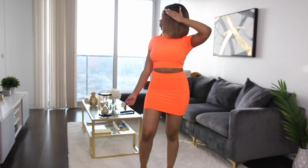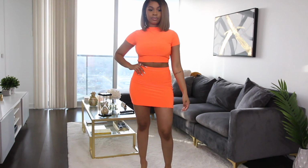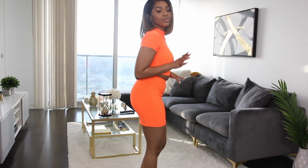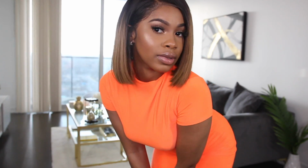Alright, so we're gonna start off with the first item, which is actually this two-piece set I'm wearing right here. As you guys can see, it's a really nice bright orange. Neon is totally in right now, so I knew I wanted to get something neon. It's definitely a big trend right now. If you didn't know that, where have you been? It's everywhere. I got this in a size small.